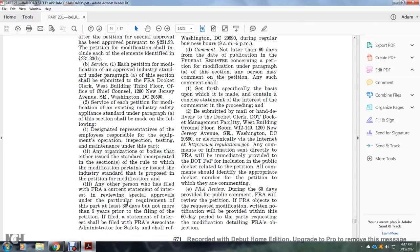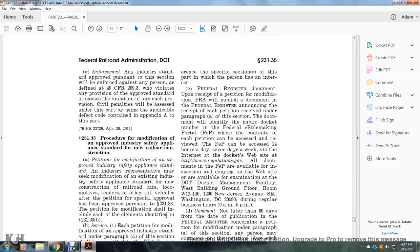Service of each petition for modification of existing industry safety appliance standards under paragraph (a) of this section shall be made on the following: designated representatives of the employees responsible for the equipment's operation, inspection, testing, and maintenance under this part; an organization or body that issued the standard incorporated in the section of the rule proposed for modification; and any other person who has filed with the FRA a current statement of interest in renewing a special approval under this part, at least 30 days but no more than 5 years prior to the filing of the petition. A filed statement of interest shall reference the specific sections of this part in which the person is interested.